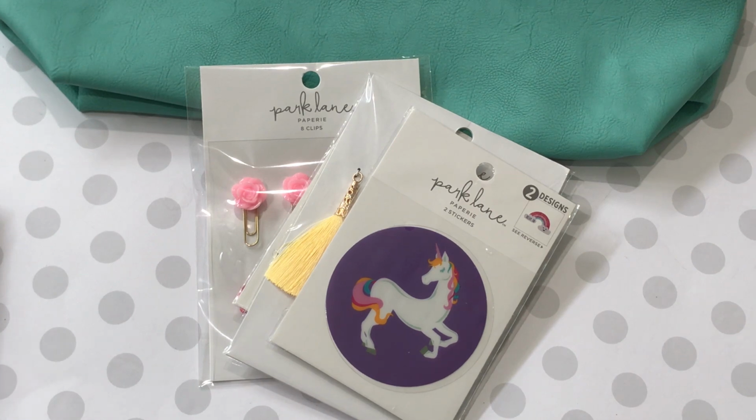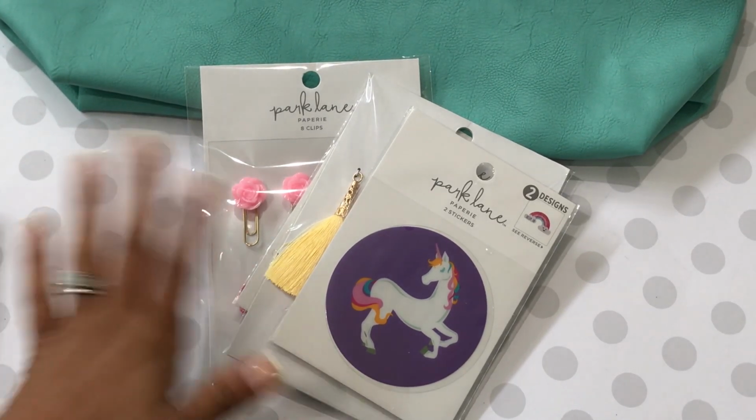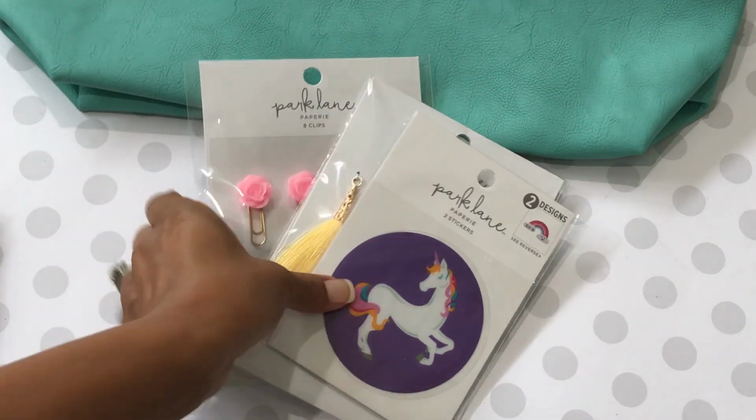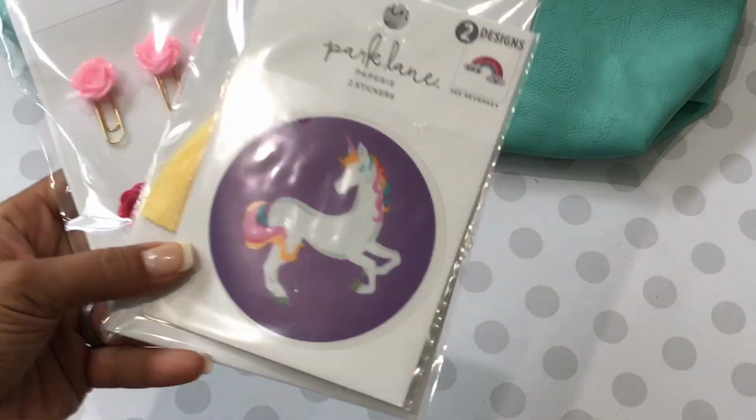I wanted to come on and share with you a small Joann's haul. I picked up a few things the other day and I just thought I'd share with you really quickly. I picked up some of the new Park Lane items at Joann's and I just wanted to share.